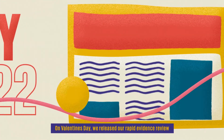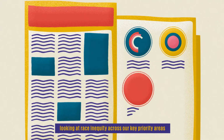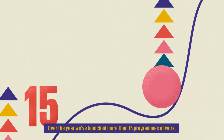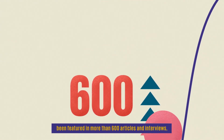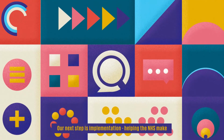On Valentine's Day, we released our rapid evidence review looking at race inequity across our key priority areas. Over the year, we've launched more than 15 programs of work, been featured in more than 600 articles and interviews, and have grown our following by more than 8,000 people.